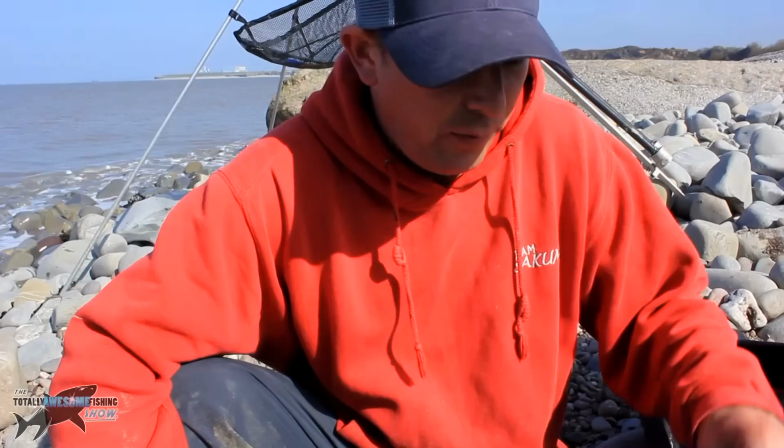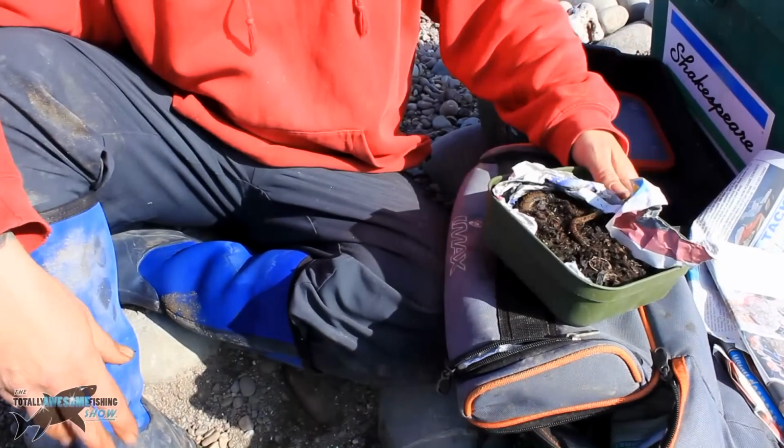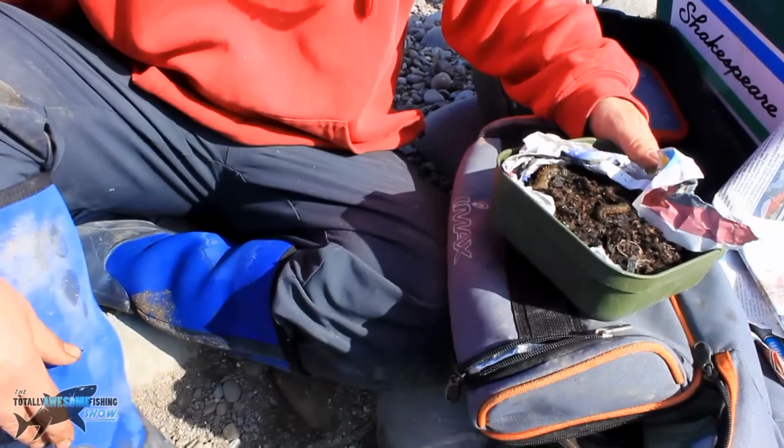That was the freezer baits covered, and it's exactly the same for worm baits. Now, if you go to the tackle shop, worms are expensive, there's no two ways about it.